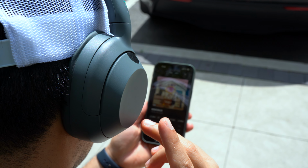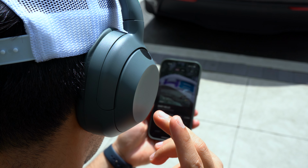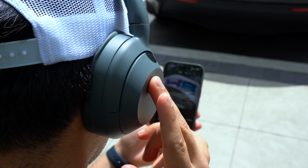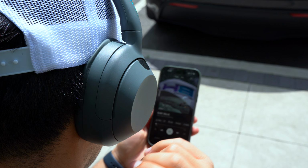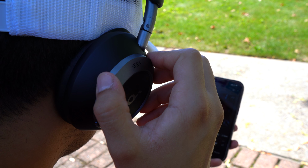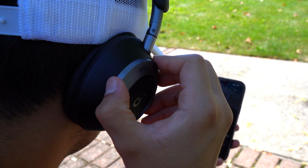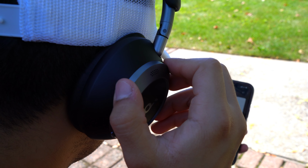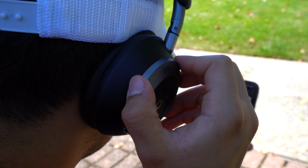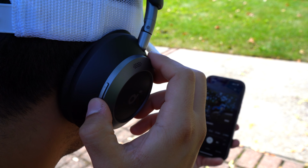But when it comes to the media controls on these headphones, the ULT Wear are using a touchpad, and this touchpad is very easy to use and it's very accurate. But if you don't want to have to deal with the touchpad on your headphones, then the Space One Pro are using physical buttons, and these buttons are easy to find and they have a very nice click to them. Now, the touchpad on the Sony ULT Wear is not problematic whatsoever, but the physical buttons are always just easier.